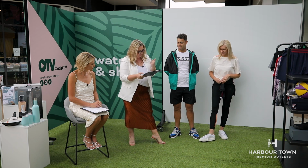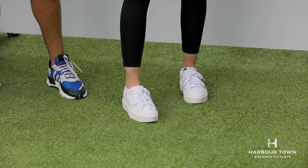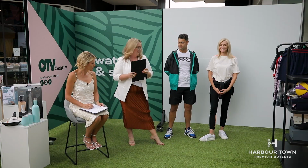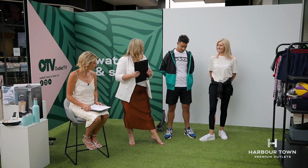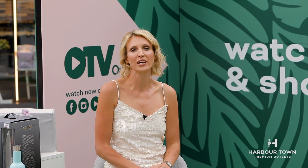And these shoes are a great deal. So the shoes today, they're a super sleek platform shoe. They were $130, they're now $65. So that's great. $65, that's a great bargain. Yeah, great saving. Leather, really cute. All right, thanks guys. Yes, some great finds from the new Adidas store. Make sure you check it out.